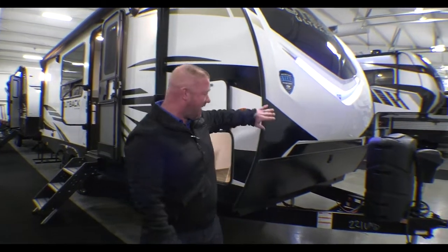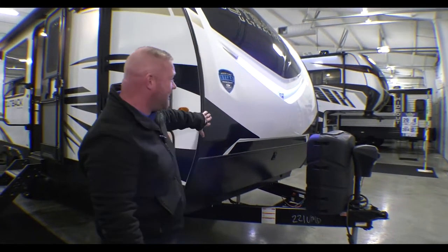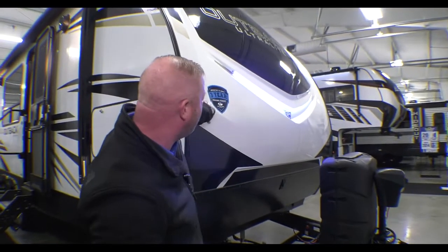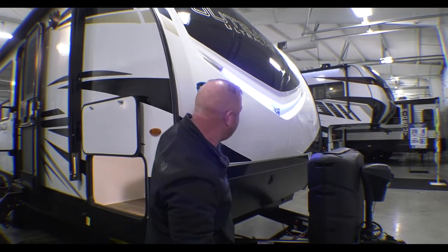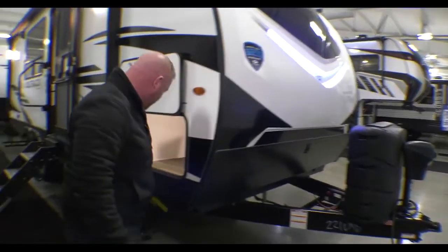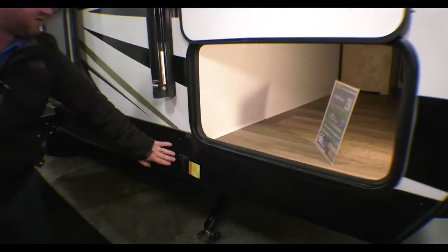Today I'm inside for our walkthrough Wednesday on this Outback 221 UMD. As you can see, it's a beautiful coach. You got a really nice front cap here with your docking lights up here. You do have a power tongue jack, your propane tanks, and it does have electric stabilizers on that.